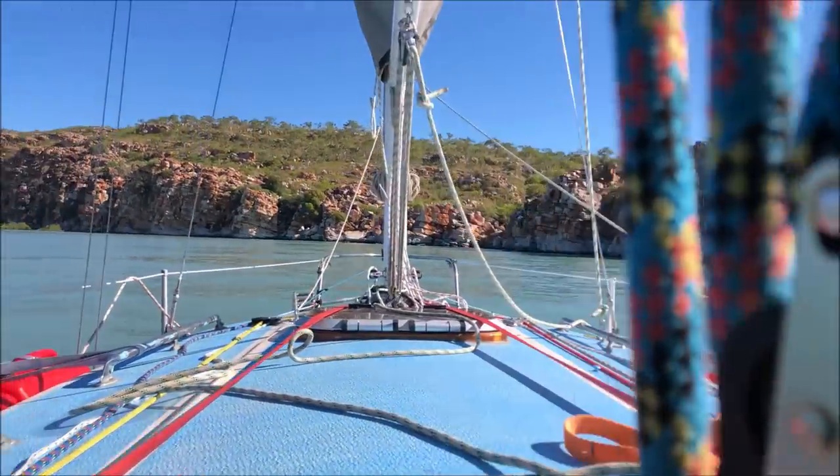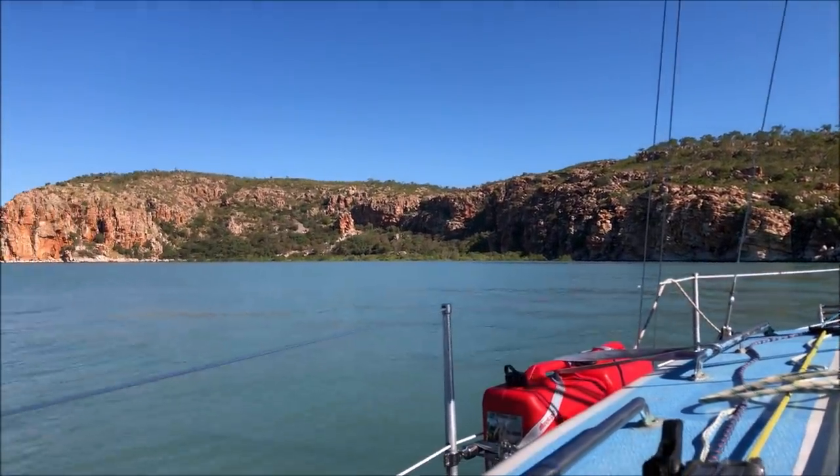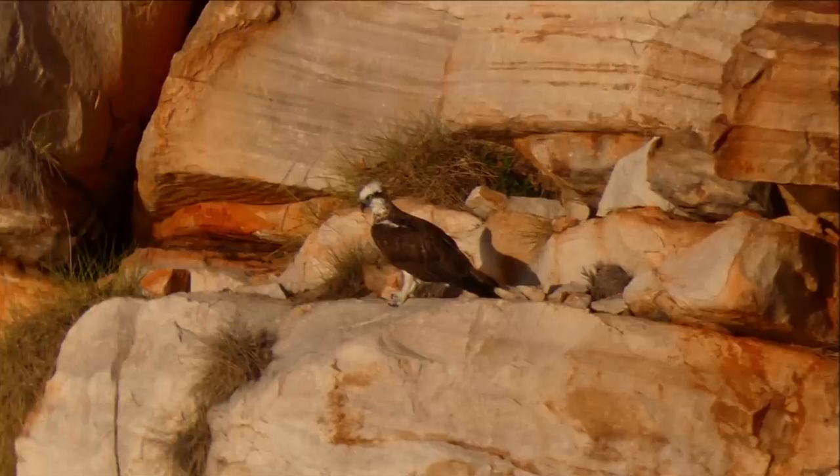We tuck in behind Raft Point for the night. The point gives moderate shelter from a westerly breeze with a bit of roll from the reflected swells.